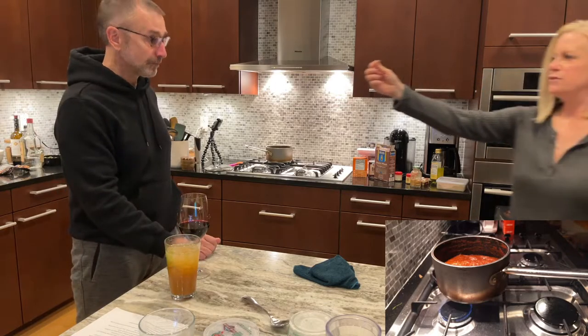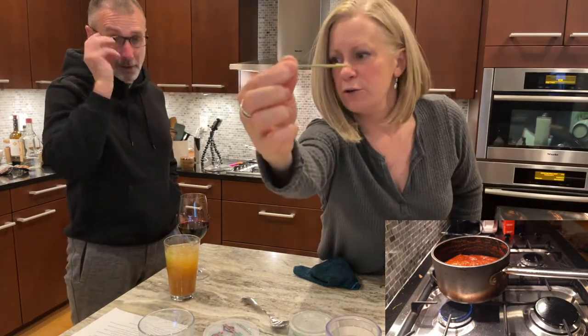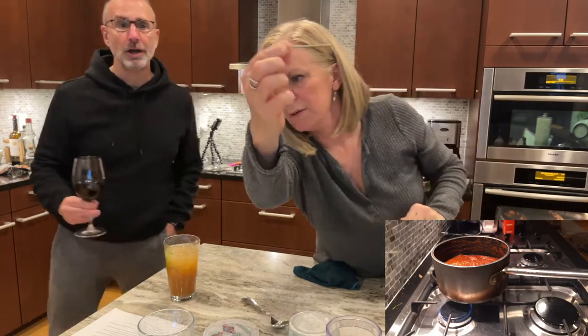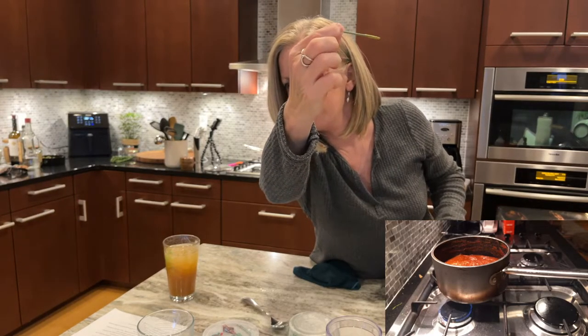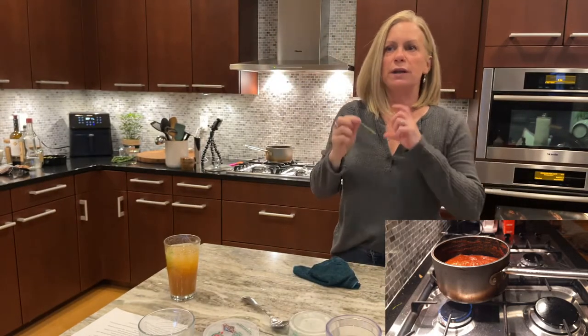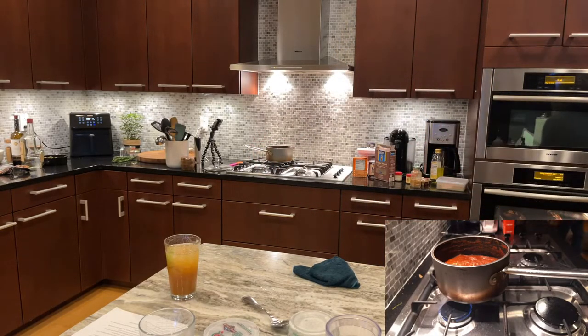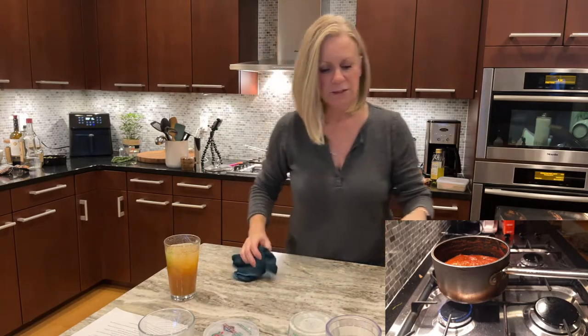You see there's goop there? I'll show you. Do you see the goop there? So if you put it in and there's something on it, then it's not ready. See the goop on that toothpick on my cupboard there? That you don't want. You want a clean toothpick, because that tells you that the quick bread is fully formed. There's nothing batter-y still left there. So that's what you're looking for.